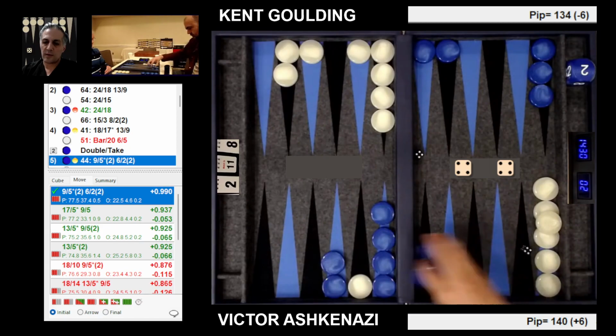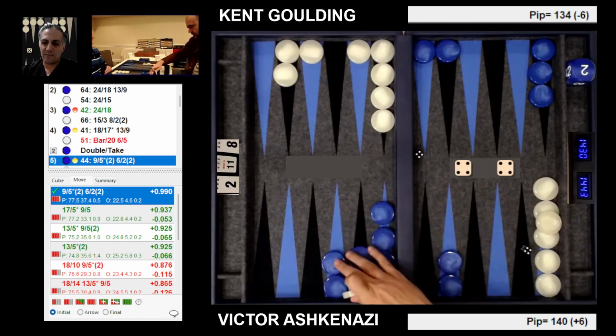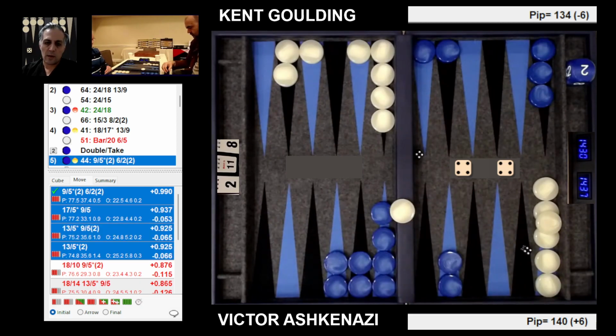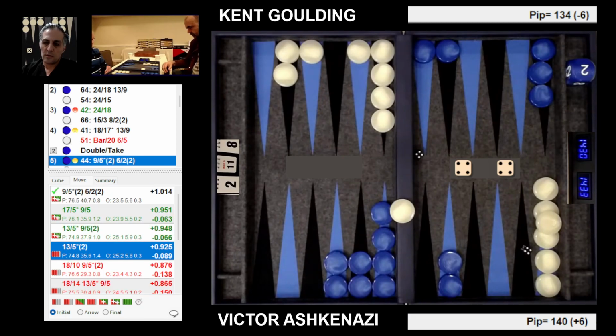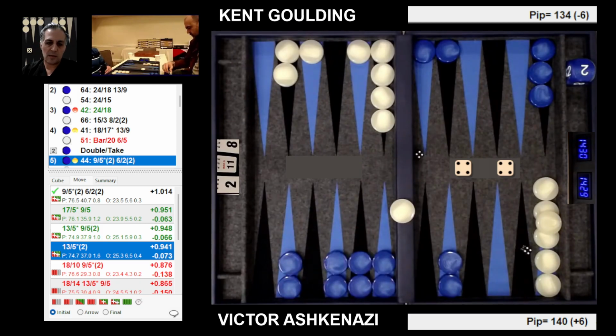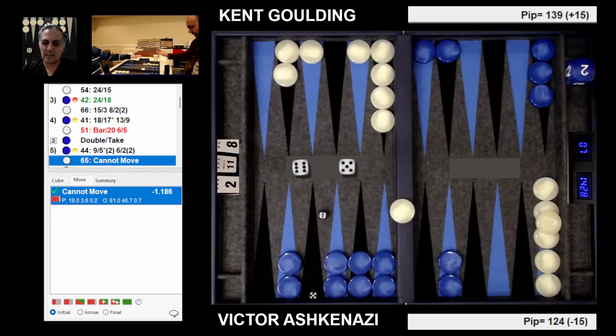Double 4, that's a great roll. There, he makes his 5-point. He's got the rack. Now he can make his 2-point. 4-point board. That's really strong. Kent has 2 blots in his board. Shouldn't be afraid of being hit back with 5s and 6s. That might actually be good. You'll be able to pick up another blot. 6-5. Kent dances. Now Victor has the initiative. He's winning a lot of gammons here. Almost half the time he'll win a gammon.